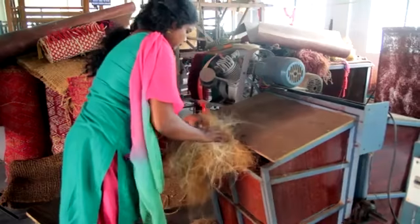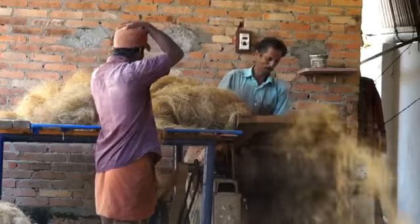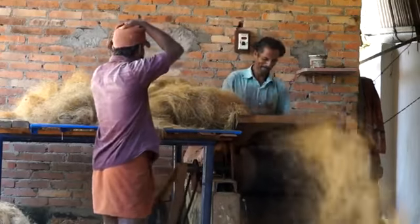And among the natural geotextiles, we have jute geotextiles and coir geotextiles. And among these two, coir geotextile, which is made from the coir fibers, is better because of the higher strength of the coir fiber compared to the jute fiber, and also the life of the coir fiber is more than that of the jute.